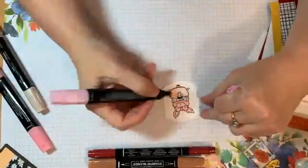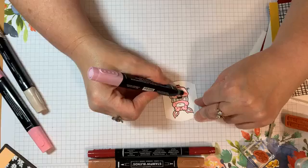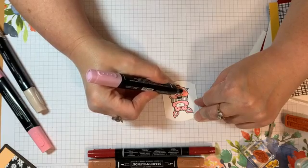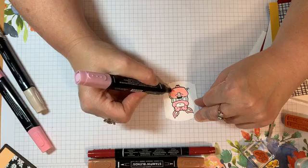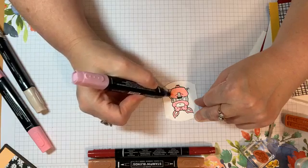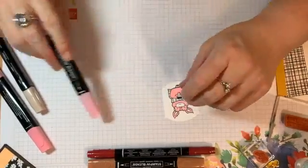All right, so let me go ahead and color. So I switch it over to the brush side when I want to color the wider areas. It also is good if you want to literally have a brush stroke design, but I didn't want that here.